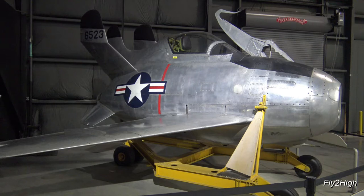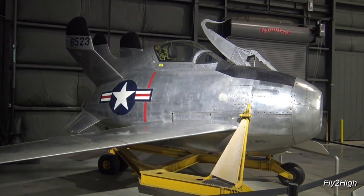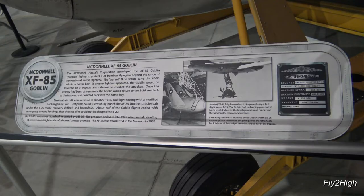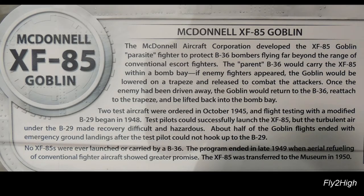This cartoonish looking thing is called the Goblin. What a fantastic name! The idea behind this little bugger was that it would be carried inside of a bomber, and if attacked, it could be lowered and released to engage enemy fighters. It would then return to be captured using the hookup on top and brought back aboard the mothership. Sounded good, but this never made it beyond testing.